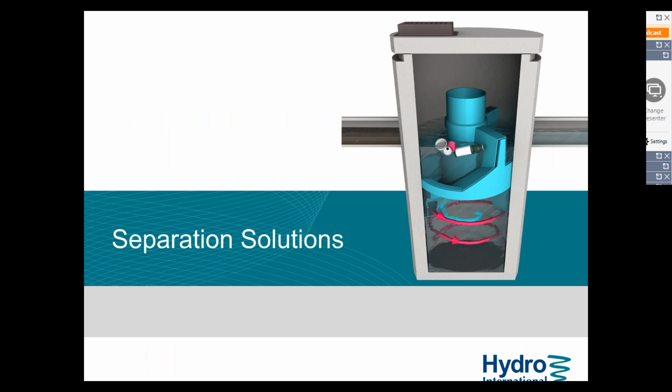Now, taking a further step along, we start to look at other more advanced separation techniques. And here's an area where, as we look specifically at the fact that many regulations are geared toward TSS removal, and then also separately that many areas have requirements for pre-approved devices, the next two separator systems I'm going to show you lend themselves heavily to these kinds of applications.